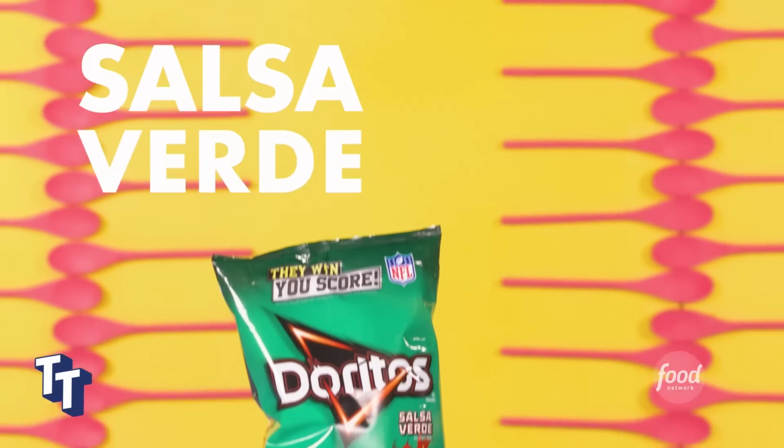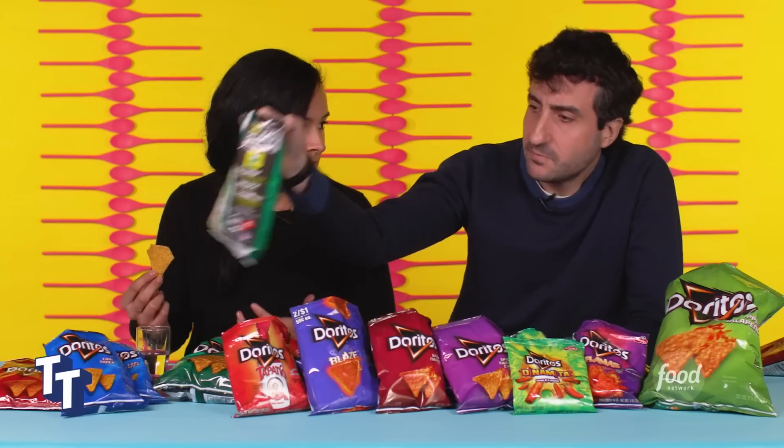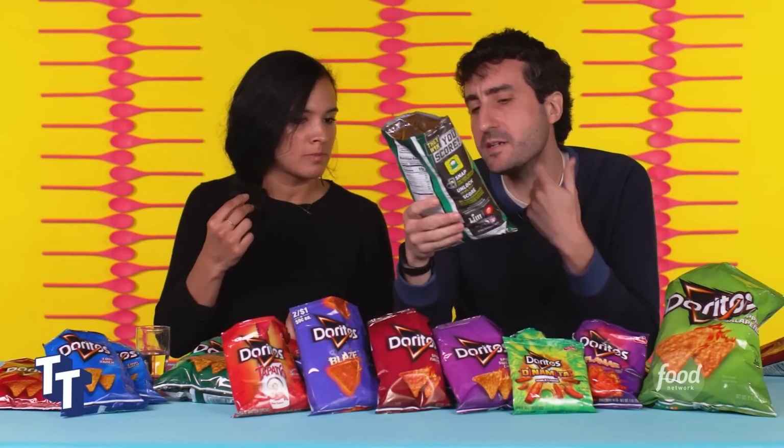I've come home. It looks like it's gonna be spicy. They look very similar to Cool Ranch. They do. They look pretty much identical. It tastes a little bit like salsa verde. Yeah, it does. It's got some heat on the back end. It's not super spicy, it's just a tiny kick.